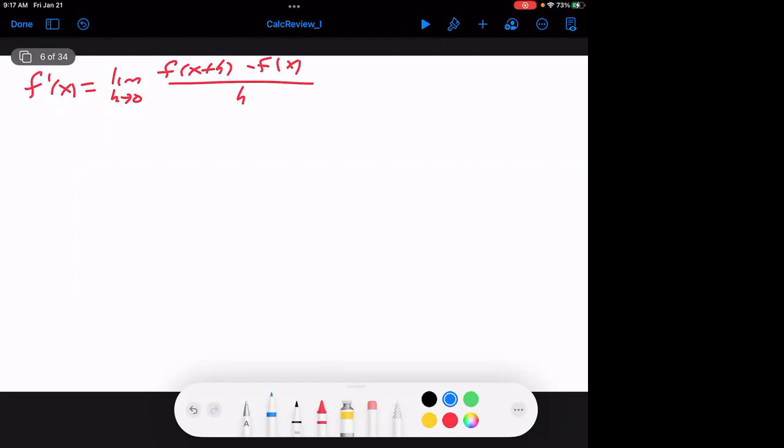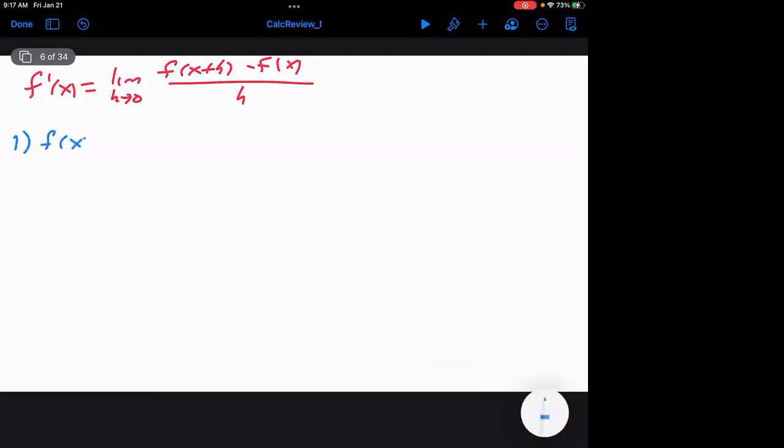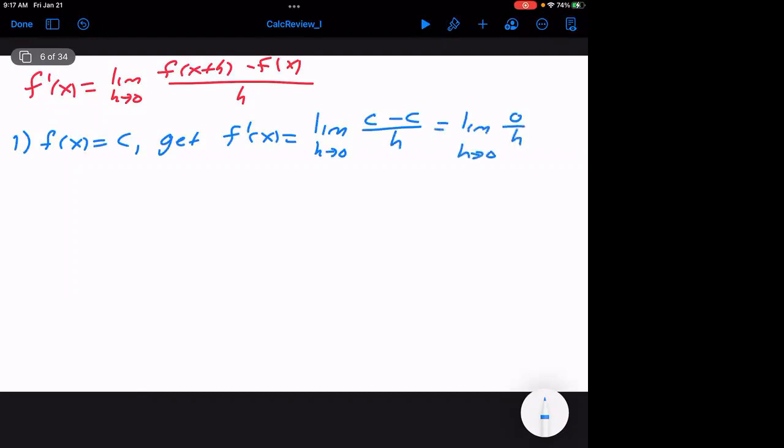Constant. So the first case, let's take f of x equals c. We get f prime of x is the limit as h goes to 0 of c minus c over h, which is the limit as h goes to 0 of 0 over h. And now what we know is h is not 0. It's the limit as h tends to 0. Well, 0 over h is just 0. And so what is the limit of 0? It's just 0.